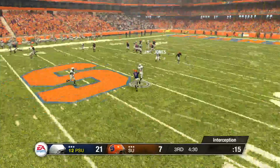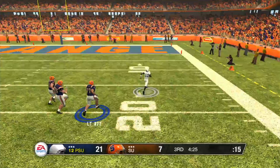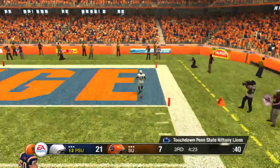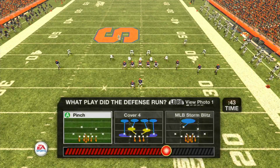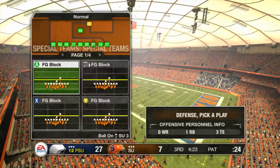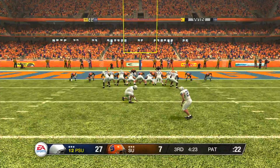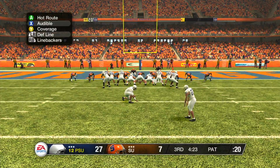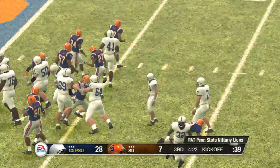Quick pass, intercepted. He might have a chance. To the 20, to the 10, and he will score. Man, that was a super play by the defender. Excellent interception and an even better return for the score. And the quarterback wishes that he could have that one back. Those are the kind of touchdown passes you don't want to throw. And he converts the extra point.